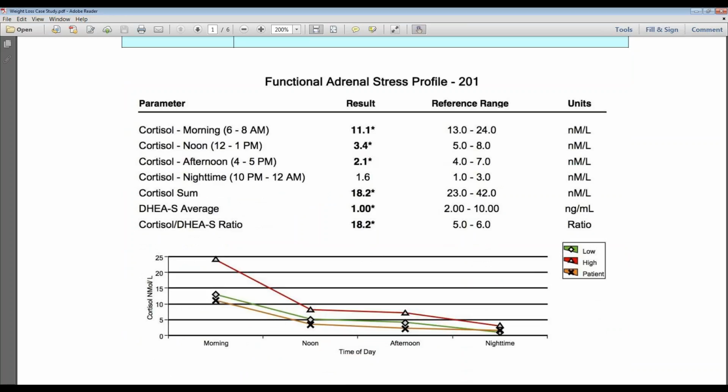That's why you're tired. But also, cortisol is a fat-burning hormone. So if cortisol levels are abnormal, your body's going to store fat because it thinks that you're starving. We need to break this cycle. We need to heal your metabolism, which is represented on this cortisol test.